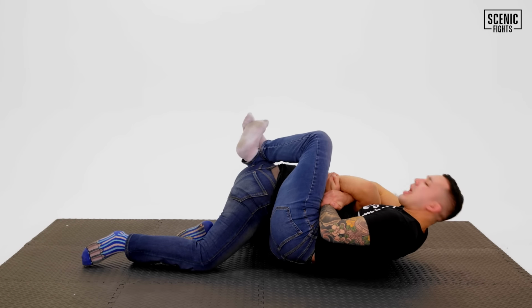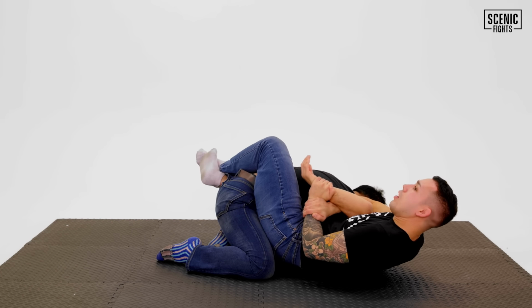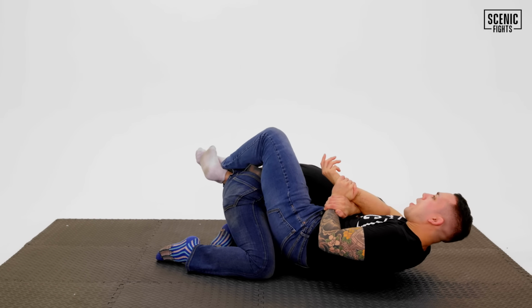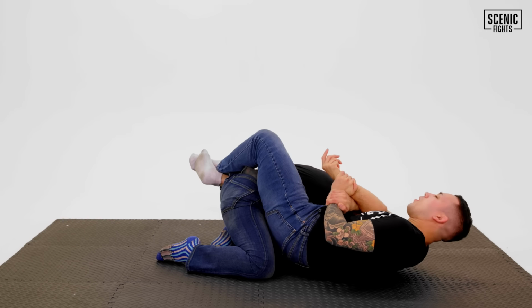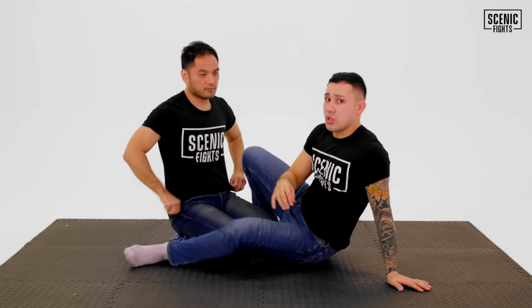Now I relock my legs to the far hip. Now the finish. I lean back, I pull his elbow into my armpit, I hip up for pressure, and now my elbow goes downward, and that puts pressure right to the shoulder. That's how you finish a Kimura from closed guard.